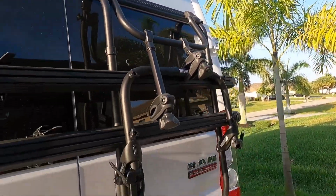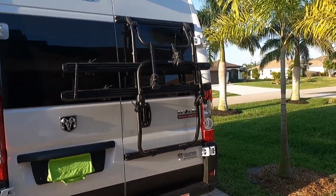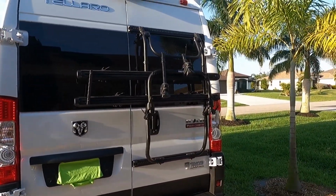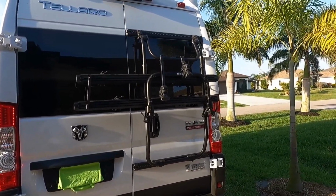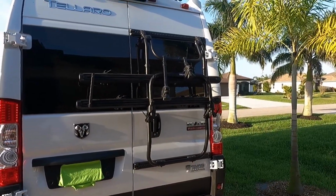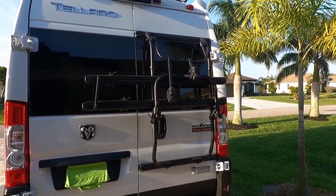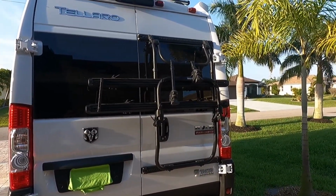I mean, that's probably a good 8 feet off the ground anyway. So I have to employ a ladder to make sure that I can get the bikes on and off properly. I used a ladder at home, and then when I got to the campsite, I actually used the ladder that comes with the Tellaro. So now I'm going to do a quick sped up video so that you can see how it is to load and unload the bikes off of the Tellaro.